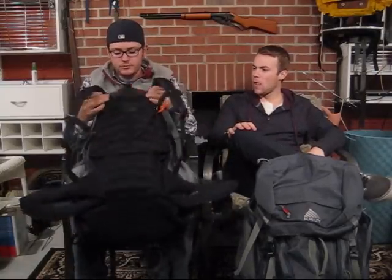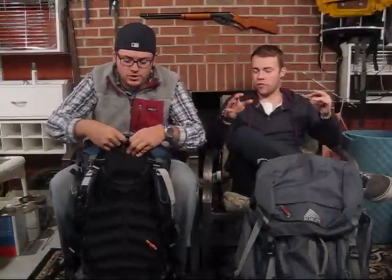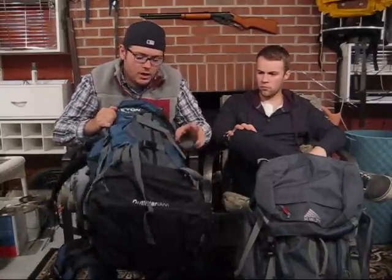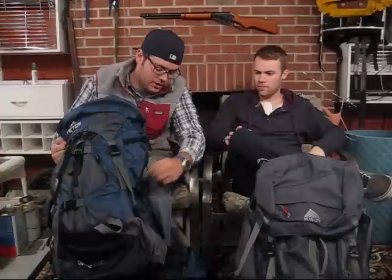We're gonna actually do full-on reviews of these two packs after the trip, once they've been well tested. I've used this once, but not too extensively, so I'm gonna really put it through the ringer on this trip. It's stovepipe style, a big tube with straps on it. You can access it from the side, which is handy if I need to reach in and grab something.